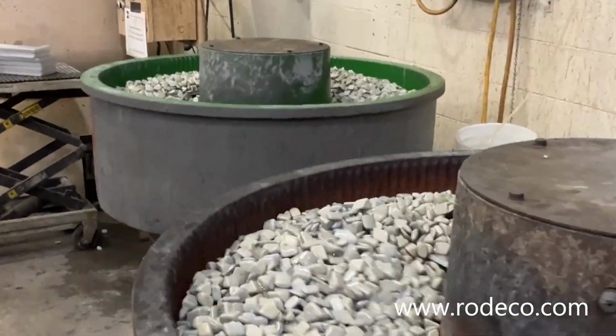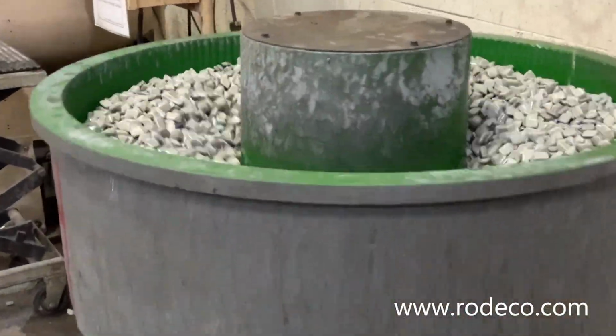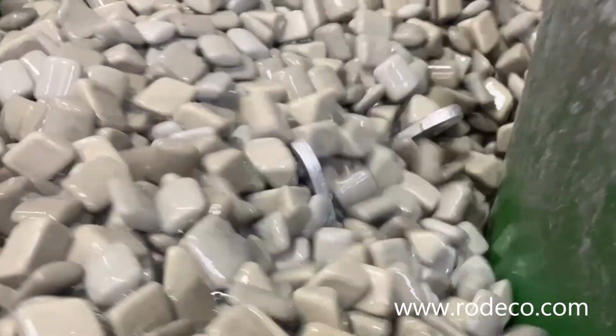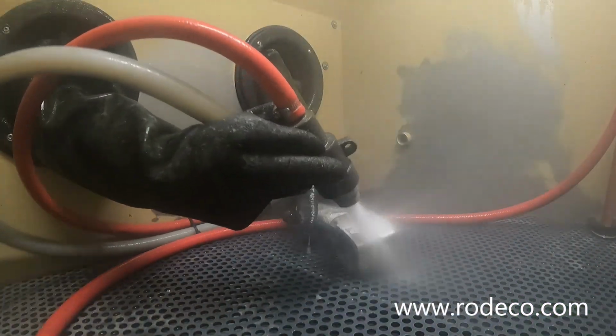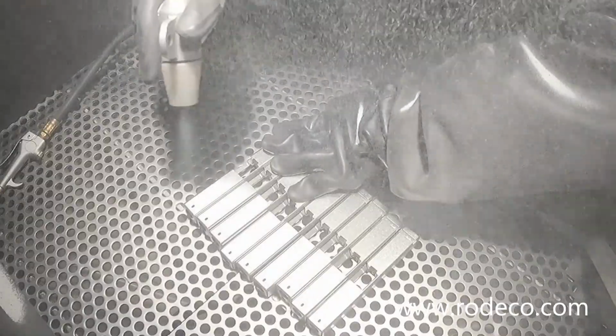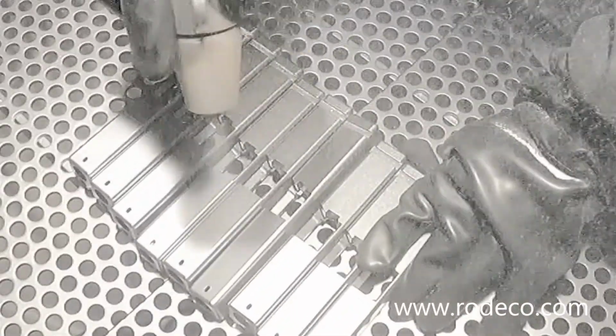We specialize in deburring, degreasing, surface finishing, edge radiusing, paint and rust removal, burnishing, pre-plate finishing, and more. With advanced capabilities like abrasive blasting, vibratory deburring, and precision parts washing, we deliver high-quality results while helping you reduce costs.